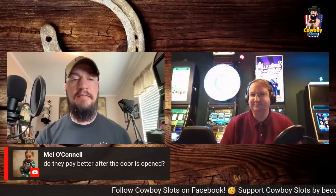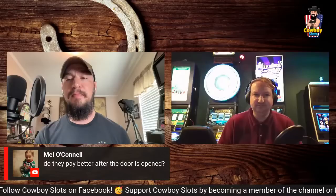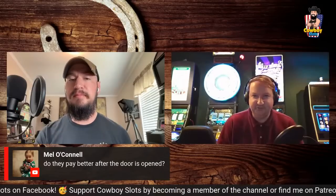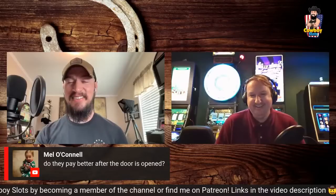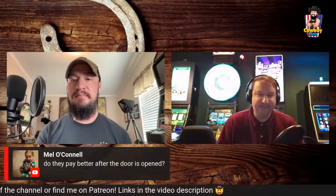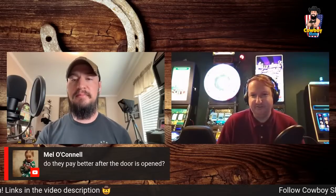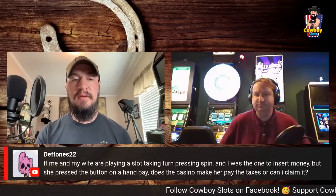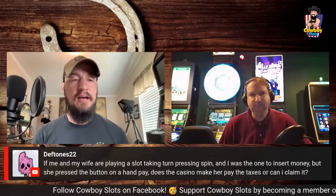Do they pay better after the door is opened? No. Yeah, only if you're standing on your right foot. No, it makes no difference whatsoever. Whether a machine was turned off recently, or whether the door was open recently, makes no difference. This is a common question that we get asked a lot in the casino.